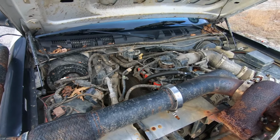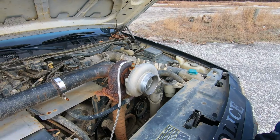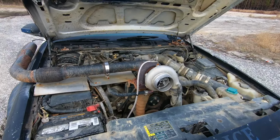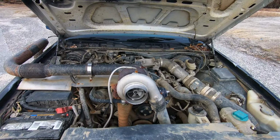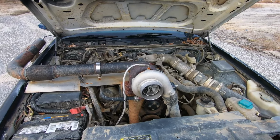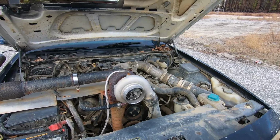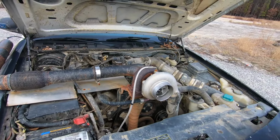Cool. And you said no real tune. So what is your stock computer? Yeah, stock computer. I do have the one little handheld tuner on it. But the only thing you can do with that is add a percentage of fuel to the top end and take off a little timing. So that's all I did, but it's not actually tuned. So it probably would be making better power if it was properly tuned. Yeah, I've just been dragging my feet on it. No dyno pulls, nothing? No.